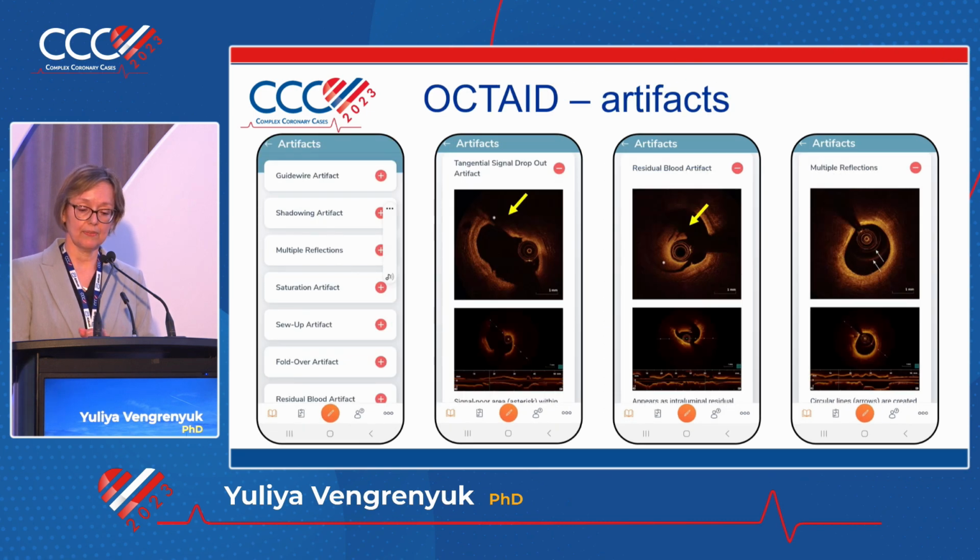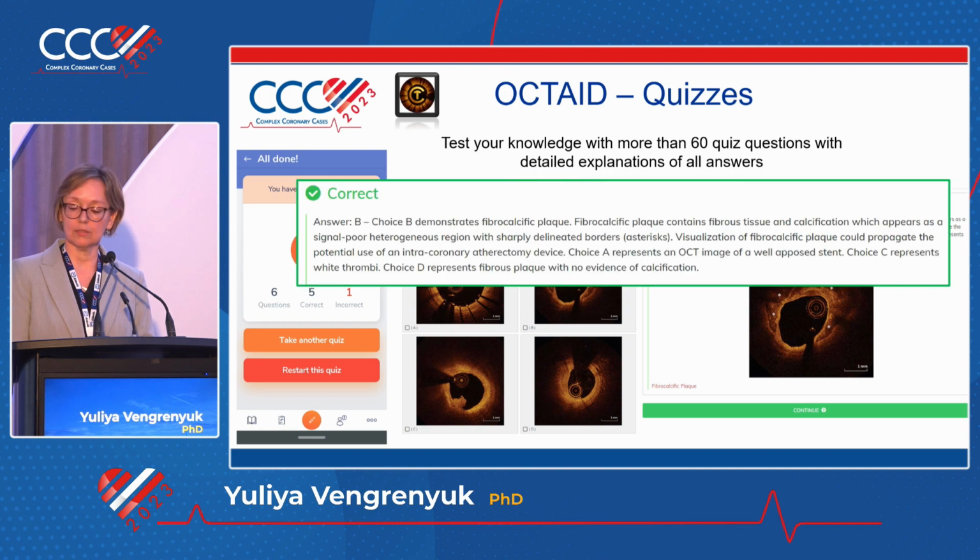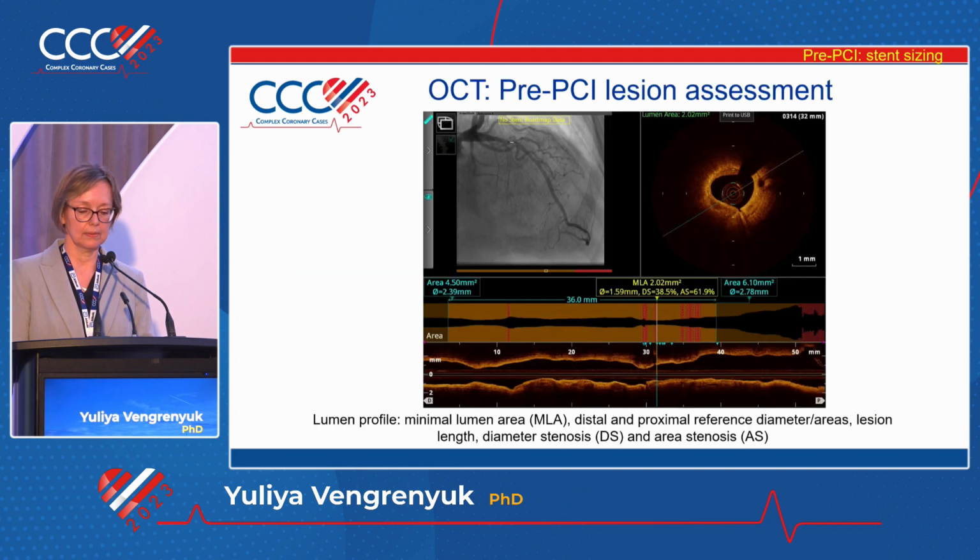IVUS and OCT artifacts are very different. If you really want to learn images, you need to understand this, because tangential signal dropout might look like a plaque rupture or even dissection. Or residual blood artifact actually looks like thrombus in many cases. So it's very important to understand the nature of this. We explain all of these features in this section. Then you can test your knowledge in quizzes.